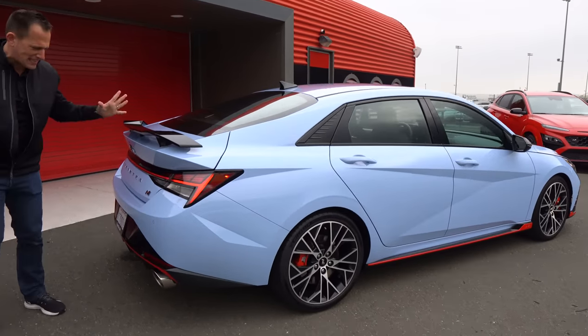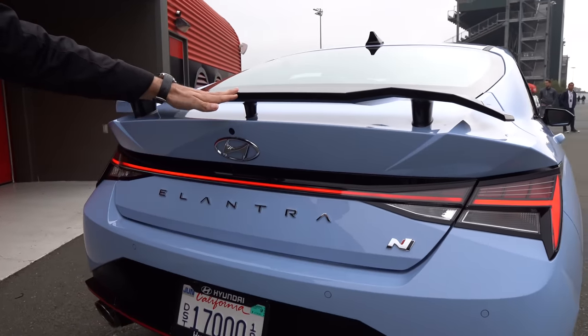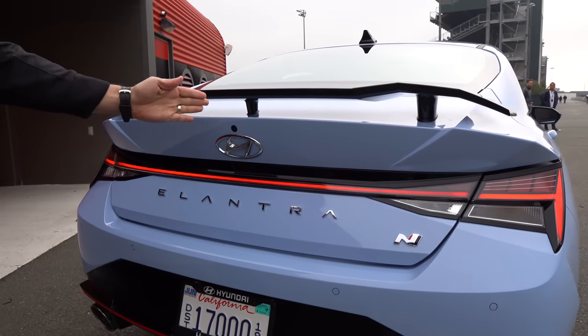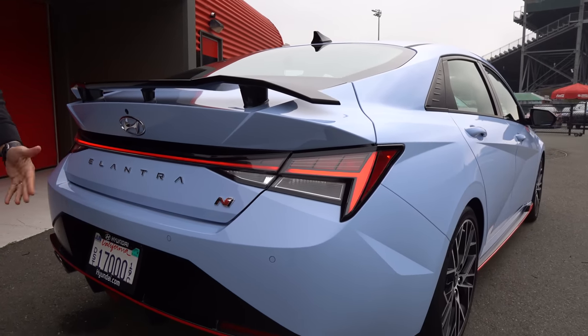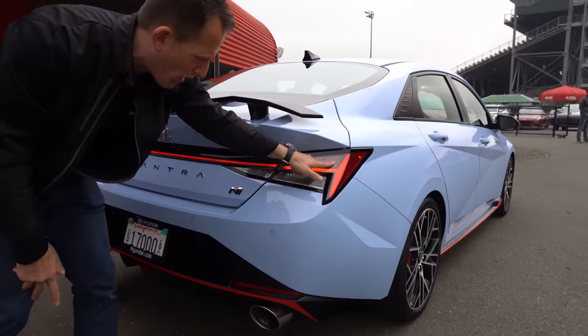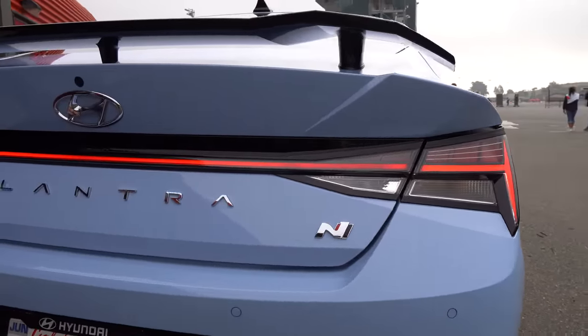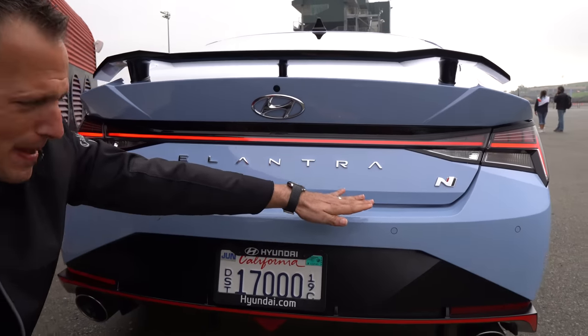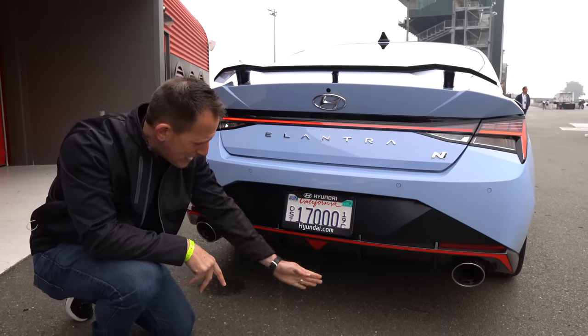When we come around the back, this is where you're gonna see some of the biggest things. Obviously, we have this pedestal spoiler. You can see the three pedestals there. That's gonna give us downforce. That's also gonna give us a very, very sporty style. Great work on the taillights with the full LED brake lights all the way across, the Elantra badge, the N badge, and then really the cherry on top is gonna be this guy right here.